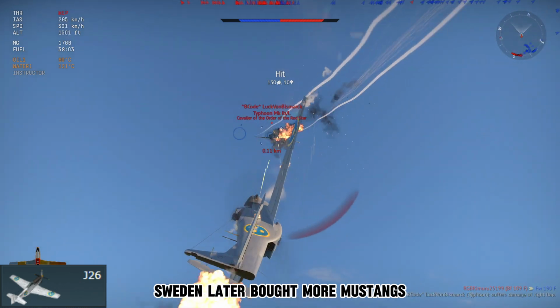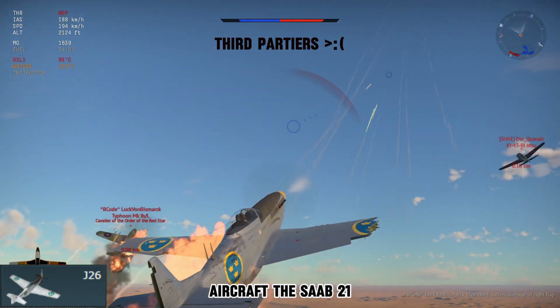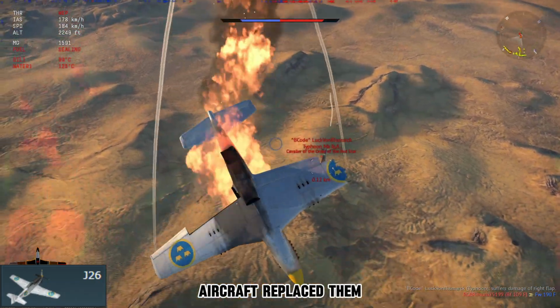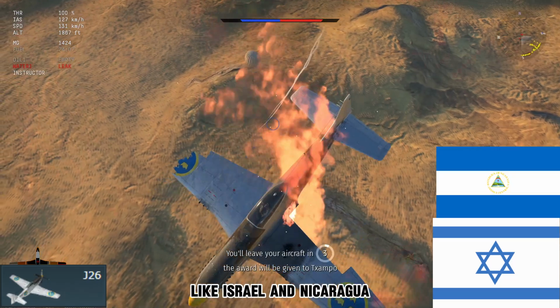Sweden later bought more Mustangs due to the rollout of their own aircraft, the Saab 21. Sweden had over 140 Mustangs until more advanced aircraft replaced them. Many J-26s were sold off to other countries like Israel and Nicaragua.